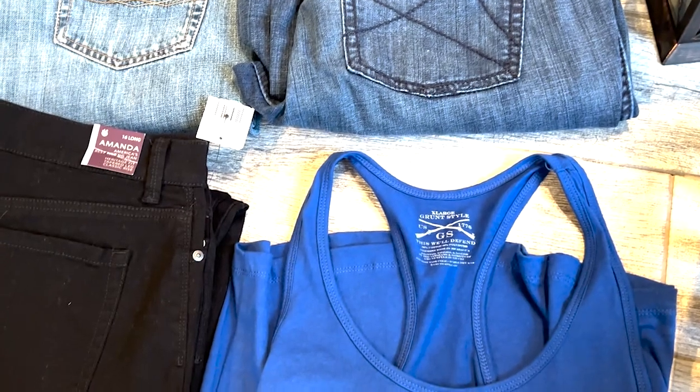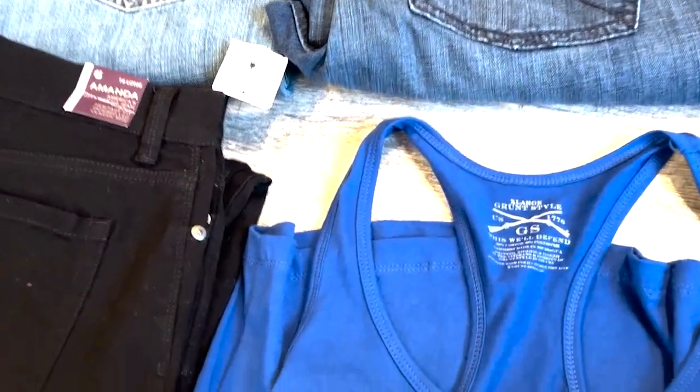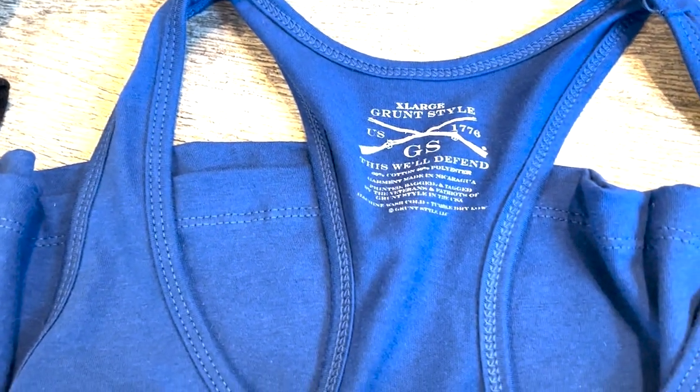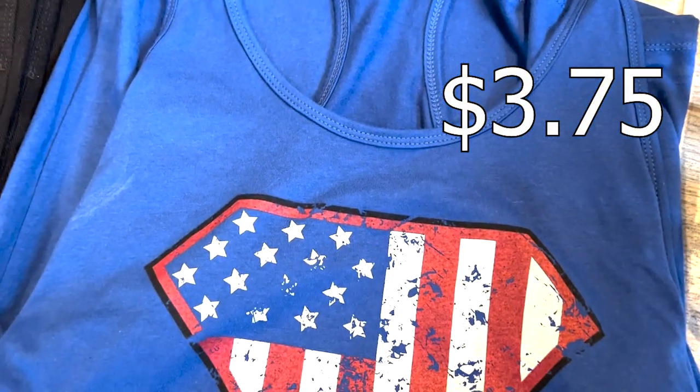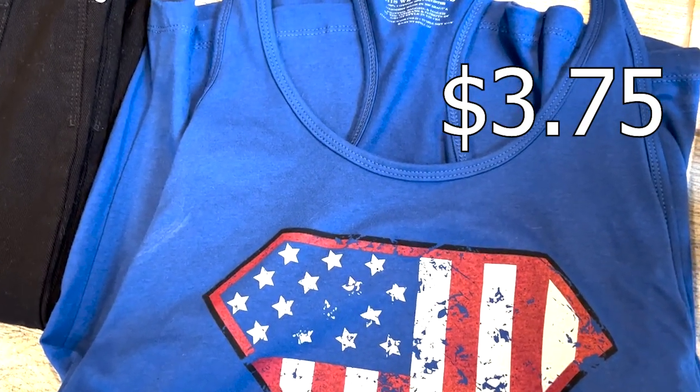The last 4 items are for me to resell and flip for a profit online. I picked up this grunt style tank top. It was $3.75. It's red, white, and blue, so I'm going to hurry up and get this listed for the 4th of July.